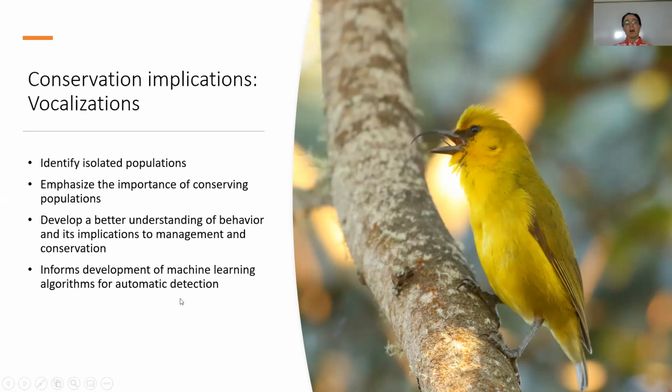And then, as I mentioned before, this can also inform development of machine learning algorithms for automatic detection. So as technology advances, there's a lot more opportunity for these automated systems to be placed out on the landscape in order to record birds, and then it can give us real-time population estimates throughout the year. And so because we're seeing that these birds have these different vocalizations in these different populations, it's really important to look at that and include that in possible algorithms for these different detection methods, so that we can better tailor these remote survey options to count and document these birds on the landscape.